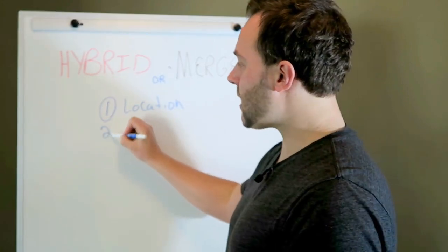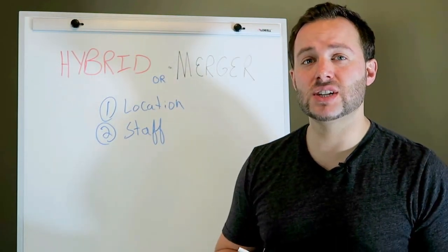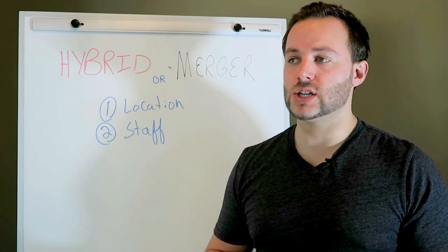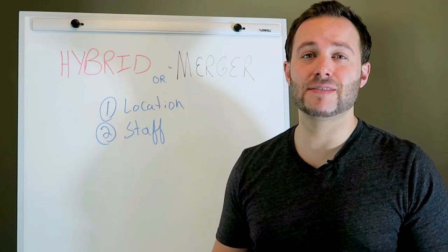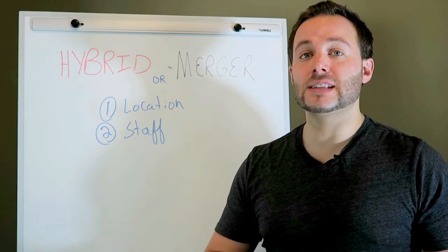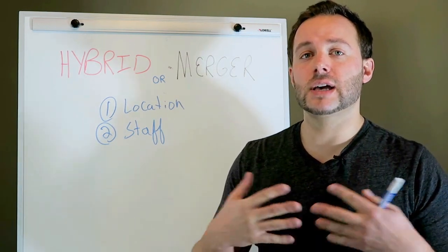And number 2 is staff. And staff is a difficult topic because a lot of times in a smaller practice acquisition, the retiring doctor probably has a great relationship with his or her patients, a great relationship with the staff. They've been around for a long time, but he's just not doing the production. He doesn't have the updates to be able to sell the practice outright. And to be honest, you shouldn't have to feel like that's your fault if you have to dismiss staff. It's just how it is.